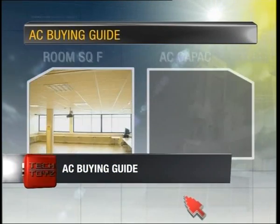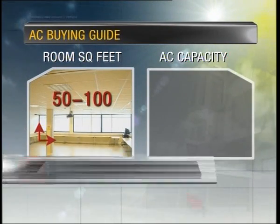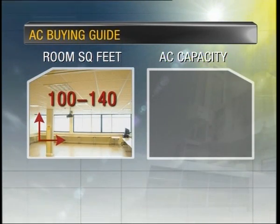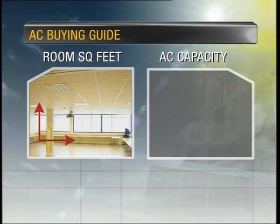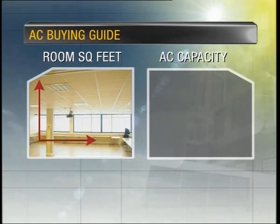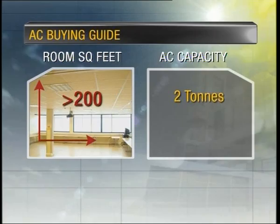How do you know what ton AC to buy for your room? If your room is anywhere between 50 to 100 square feet, all you need is a 0.8 ton AC. 100 to 140 square feet, a 1 ton AC. 140 to 200 square feet, a 1.5 ton AC. And above 200 square feet, a 2 ton or more. But that still doesn't solve our problem of making a decision, does it?